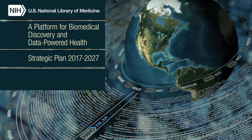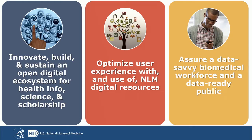Also within the National Library of Medicine strategic plan, data science and open science is a major focus for us. Our activities fall into three broad goal areas, including infrastructure and developing that for information and for data, the user experience of getting data and information to people when they need it in the form that they need it, and also developing the workforce and providing education to the public and other people of interest to make sure that we are prepared to use that data that we have available to us.